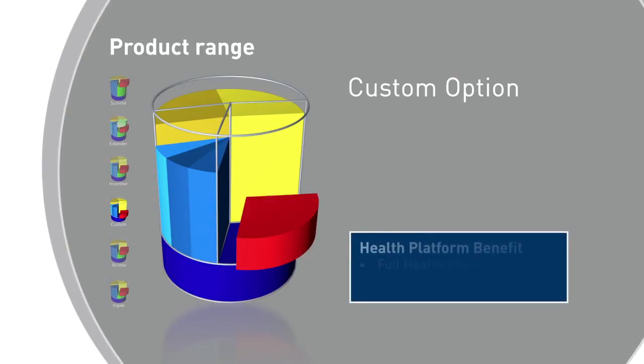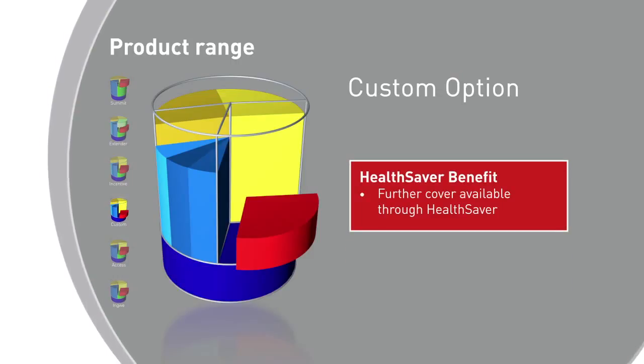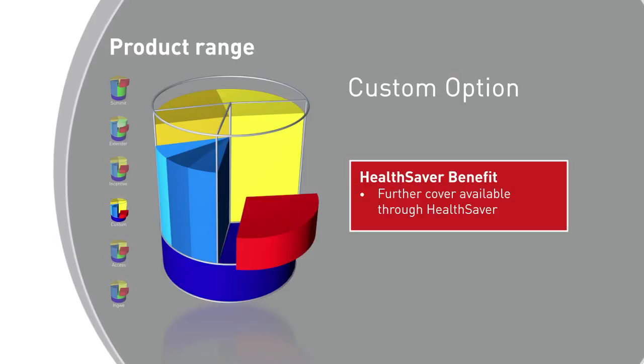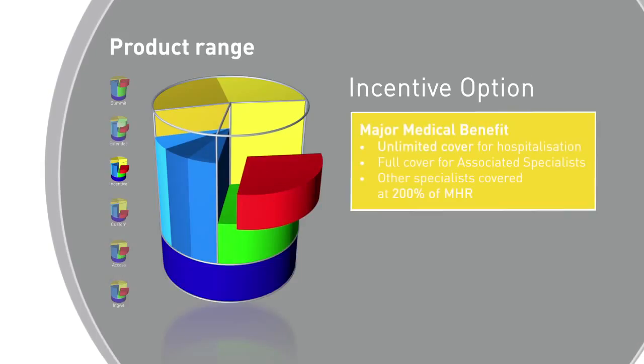The Health Platform benefit provides cover for a range of preventative screening tests and certain checkups. For cover of day-to-day expenses like doctor's visits or prescribed medicines, make use of the Health Saver. It's a flexible savings facility giving members a choice of the level of savings they wish to contribute based on individual needs and budget. The Incentive option covers hospitalization at private hospitals. No overall annual limit applies.